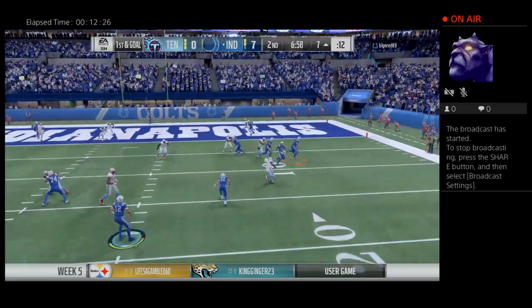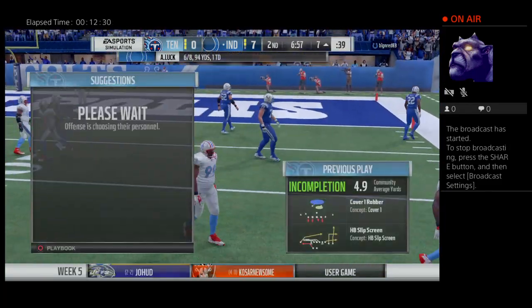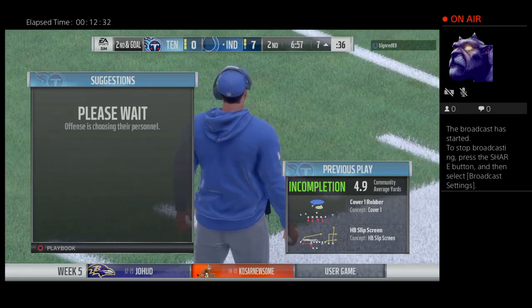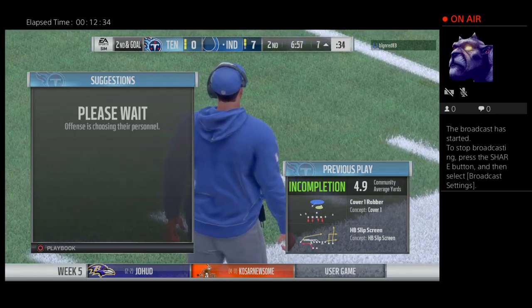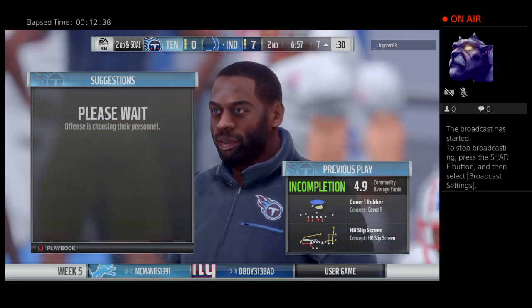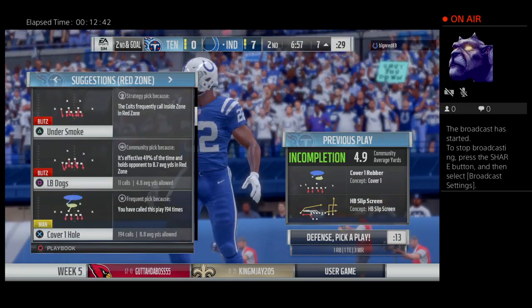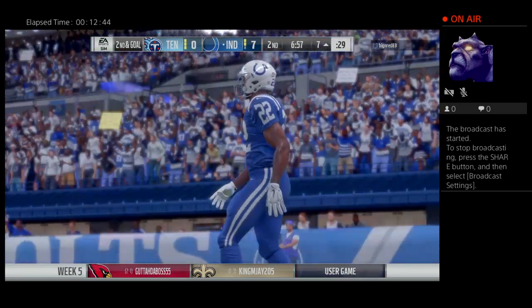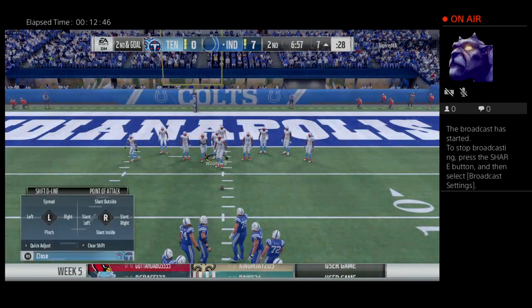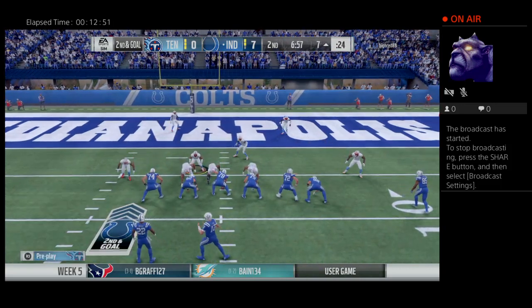Luck. He couldn't quite hold it. Got hit. Ball pops out. Incomplete. Well, he kind of forced that one there, didn't he? It's almost like he predetermined where he was going to go with the football. Yeah, he wasn't really going through progressions. He wanted to go to his top guy. You do that against this defense, they'll make you pay, won't they? Yeah, they certainly will. They react very quickly to the thrown football. So incomplete on first. Let's see what second down has in store.